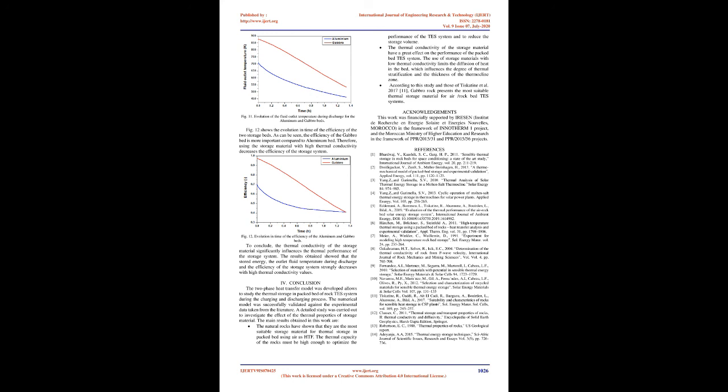In conclusion, the two-phase heat transfer model that was developed allows us to study the thermal storage in a packed bed of rock during the charging and discharging process. The numerical model was successfully validated against the experimental data taken from the literature. A detailed study was carried out to investigate the effect of the thermal properties of the storage material. The main results obtained in this work are: natural rocks have shown that they are the most suitable storage material for thermal storage in packed bed using air as HTF.